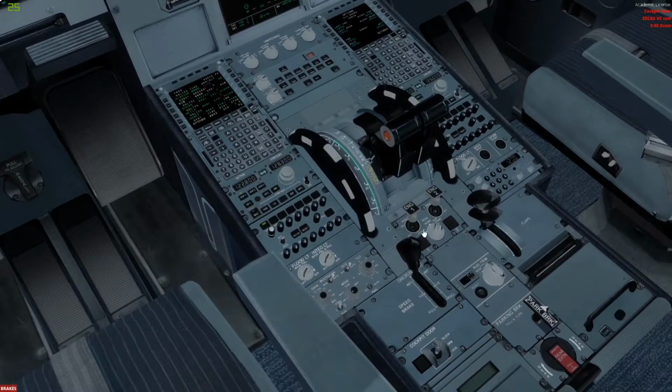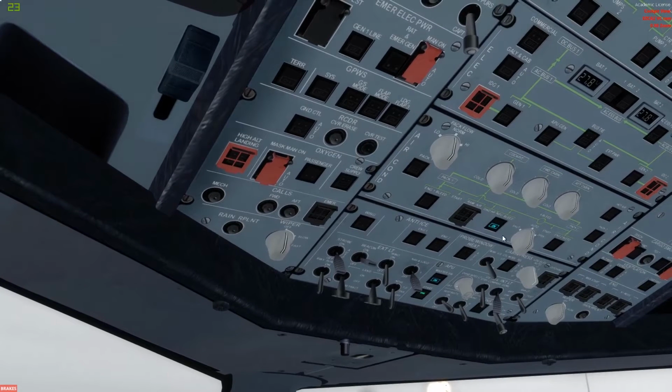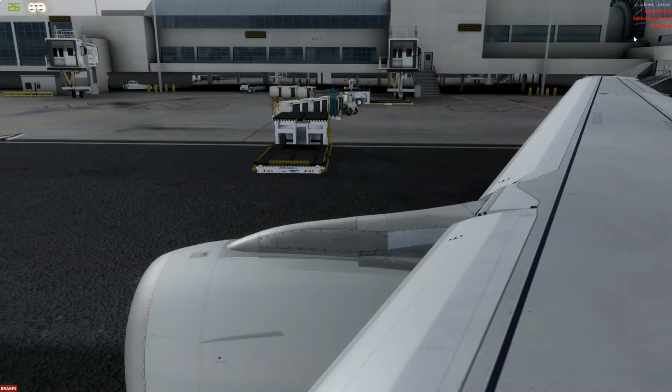Alright, that's a good start on engine number 1. Engine start selector back to normal. Let's have the APU bleed off and APU master off. Do a final cabin check.